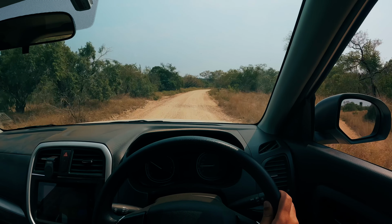What if we see a leopard? Yeah, we can't stop. Or a hyena? A hyena! We have to stop for a hyena. I've been looking for a hyena all day long. I really want to see a hyena.